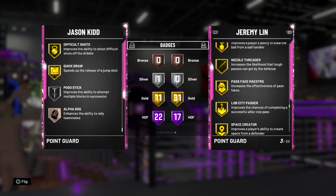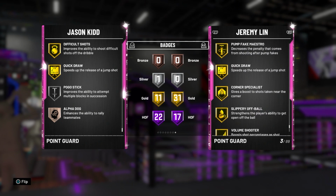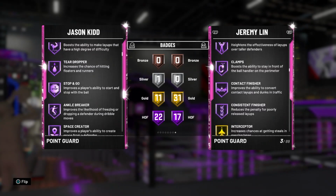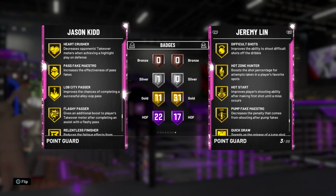And you can see this is where his badges end, but if we keep going for Jeremy, you keep seeing them, and he has a whole bunch more. He has the Corner Specialist. I don't think Jason has Corner Specialist. No, he doesn't have Corner Specialist. Jeremy has the Corner Specialist, so he's gonna have more shooting. He has Volume Shooter, Slippery Off Ball. So Jeremy is definitely a better shooter.